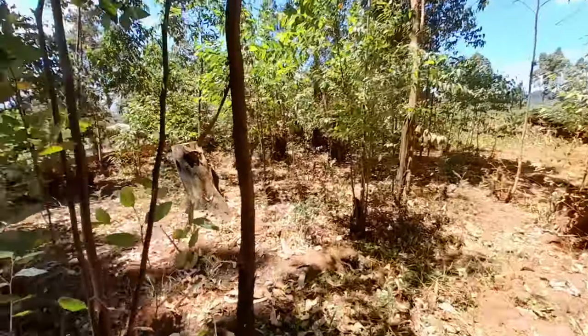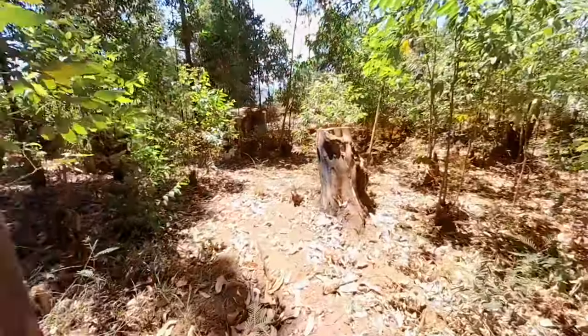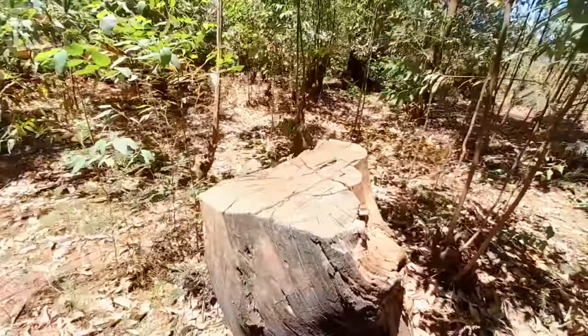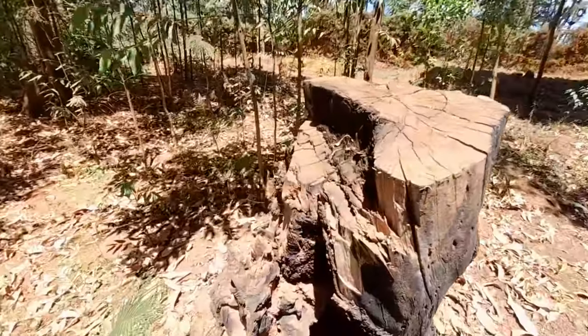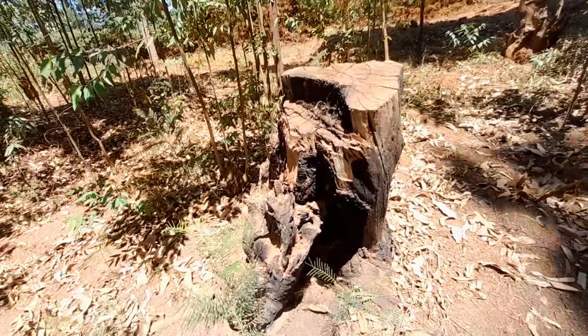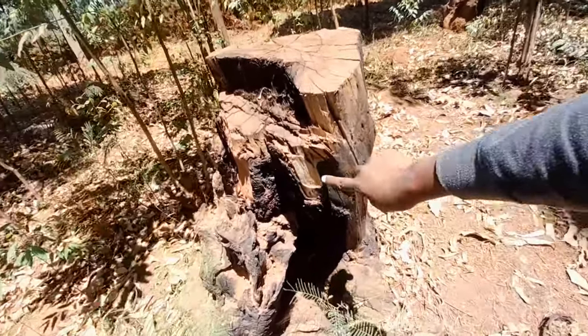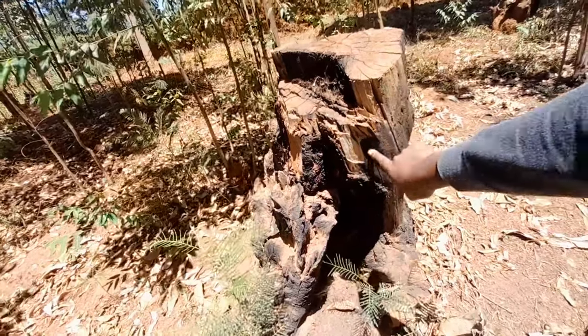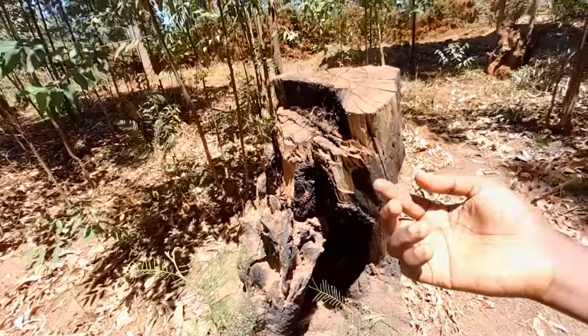We sold a tree, a very, very tall tree. Look at this. You see? It looks like there was fire here, man. You see this charcoal? It has some foam. I don't know what to call foam. This, when you burn something.